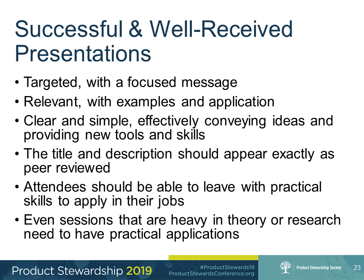And one important thing is to make sure that the title and description that we have in the program that was peer-reviewed is what you're actually presenting, because oftentimes people go to a session and they have in their mind, after reading the description online, what that session is going to be. And I know that was several months ago, but if you've tweaked the presentation, just keep in mind what you submitted and what folks are expecting to see in your presentation. And even sessions that are heavy in theory or research should also have practical applications.